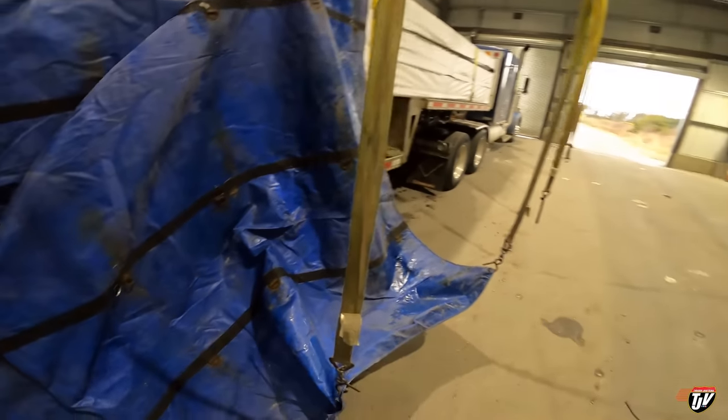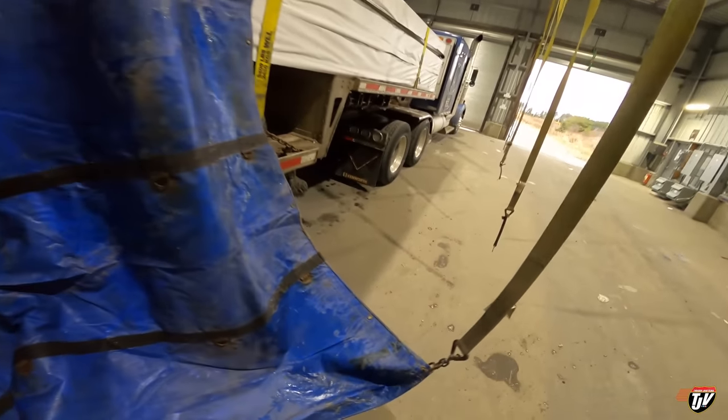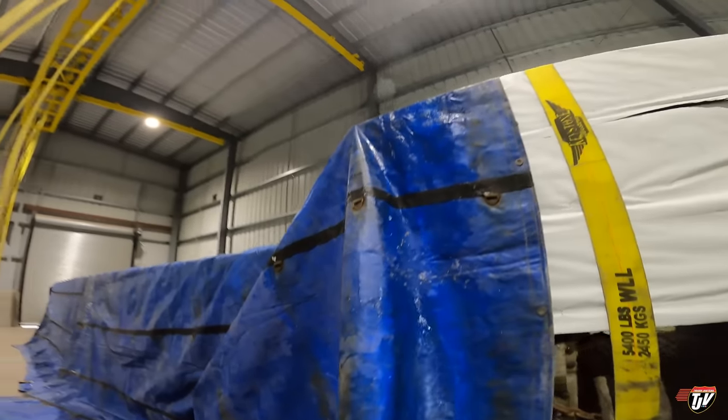Very nice having a tarping building like this. I'm sure it was very expensive for them to set up for us, and I really appreciate it.